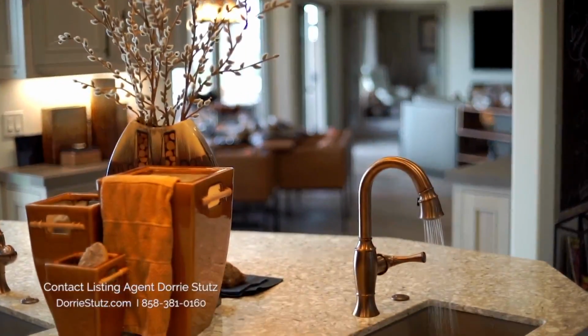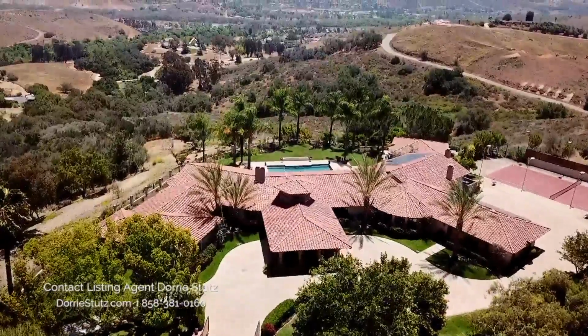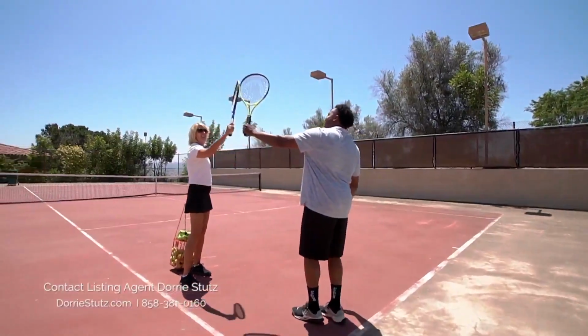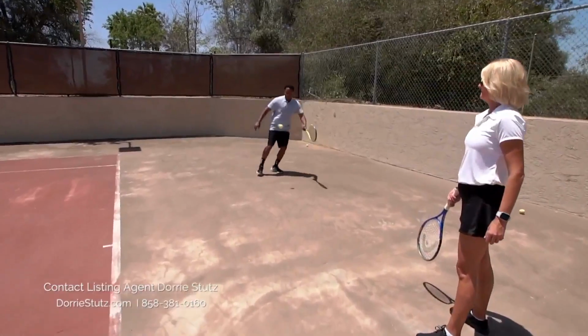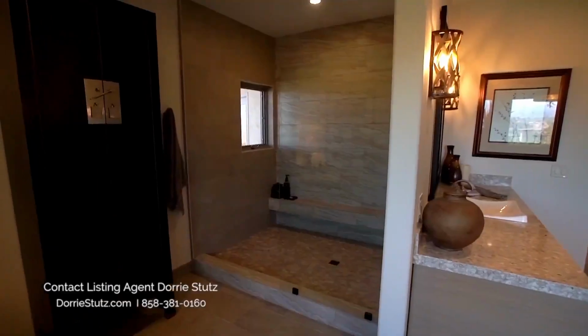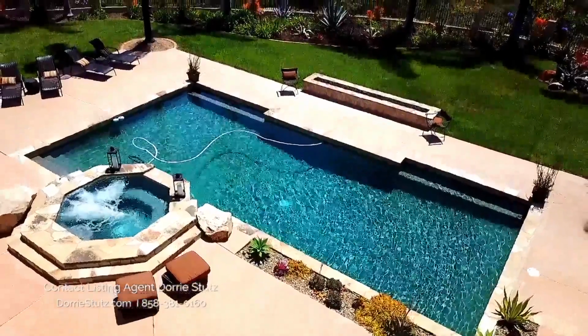So Dory, talk about this home in particular that's on the market. Well, this home is 5,100 square feet. It's over a 5-acre lot. It has a tennis court because we've played tennis here before. That's right. It was a tie. It was a tie too. We tied each other. 4-bedroom, 4 ensuite baths, a half bath, guest house, awesome pool outside, and the view.